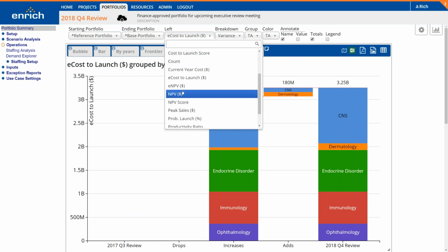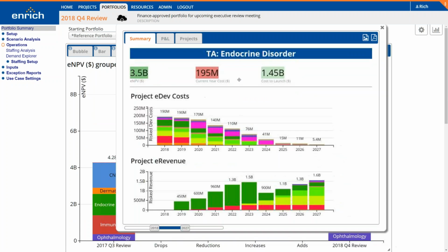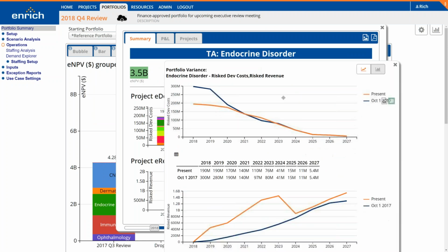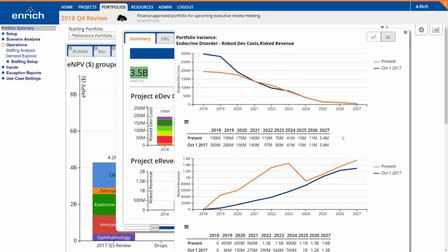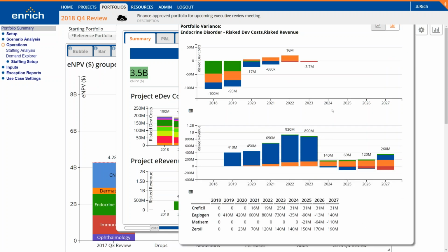We can also just as easily here drill down, say, into endocrine, and understand what's changed specifically here. So we can click on the costs and revenue and get a sense of how has the revenue changed since that portfolio from 2017. And we can break this down on a project-by-project basis as well. And we can see that the lion's share of the increase in revenue is from eaglogen.